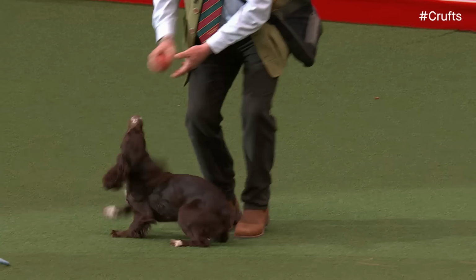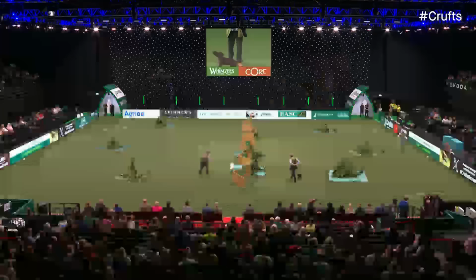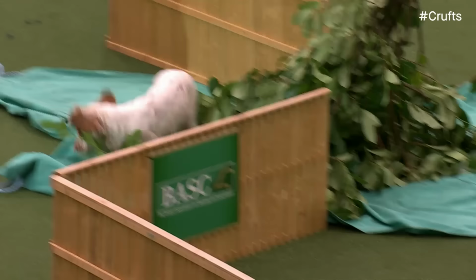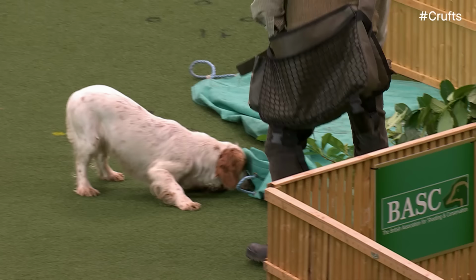Corrie also doing the same. Roy's got the tennis ball there. Go on, Corrie. Now the Clumber needs a little bit more encouragement, a little bit more direction. She's very excited by what's been going on the carpet here today.